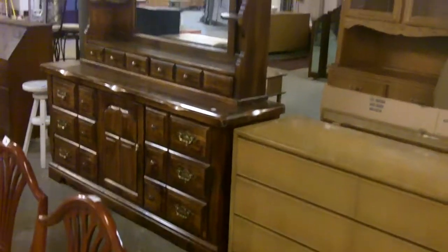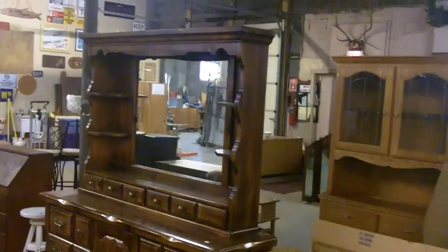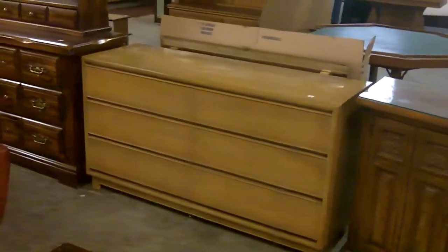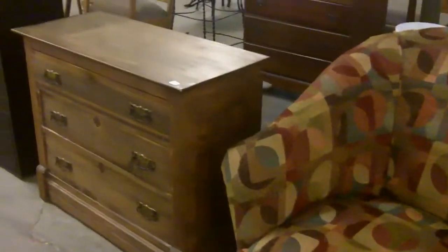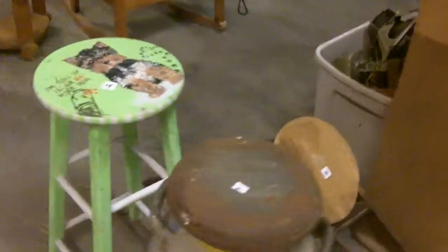You know, heck, it's almost like a bar back in a way. It could be all kinds of things. I think it's really a dresser with, there's your mirror, but pretty cool. This piece is neat. It was marked, and I forget the name of the maker, but it's in the photos. Funky chair. Another cool old piece. All those drawers are felt lined for jewelry. Cool old radio. Still got the guts and stuff there in the back.